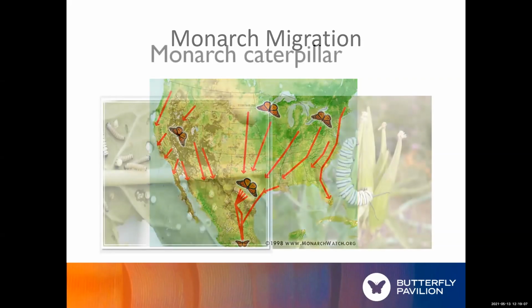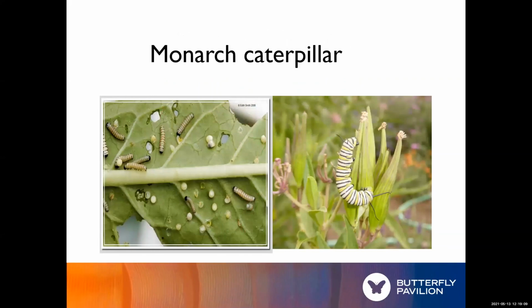And then, yeah, I kind of briefly skimmed over it. Their caterpillars are going to have a very distinct white, black, and yellow striping to them. It won't be quite as distinct as the earlier instars, but especially as they get into those 4th or 5th instars, as they shed their skin and get ready to go into the pupa, they will be looking a little bit more distinct and striped.